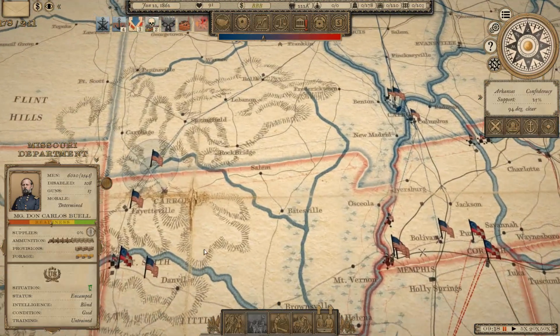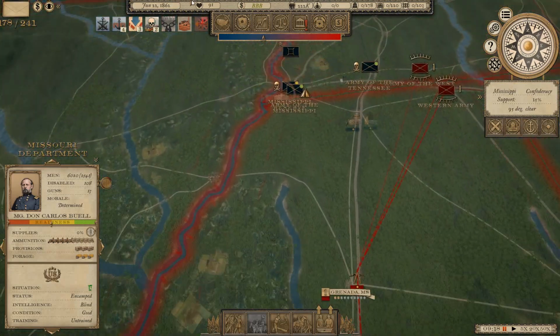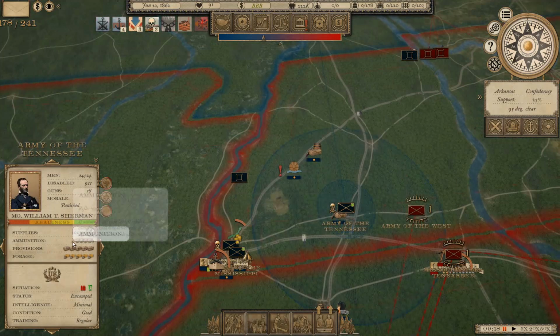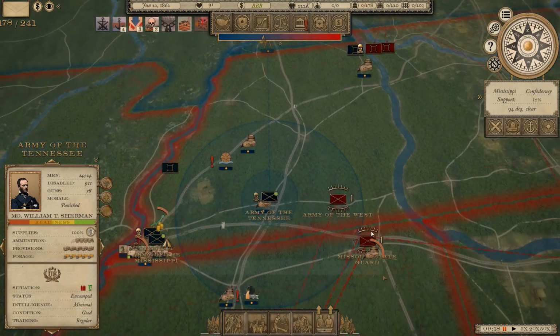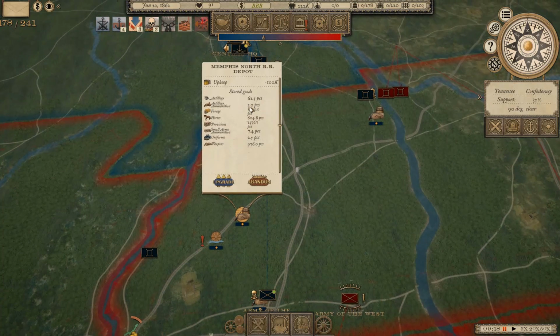We are running short on supply. It's always supply with me and my playthroughs. We're always short on supplies. It just never seems to come down here. Army of the Tennessee, let's have a look. We've got a grand total of 12% artillery ammunition, and we're not connected to any depot, despite there being a depot right there. However, what's in that depot? Nothing. Well, no artillery ammunition.